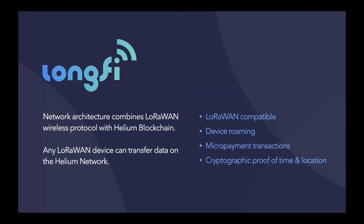So you've got the hardware. Now there's something that we call LongFi, which is a combination of LoRaWAN wireless protocol with the Helium blockchain. So the Helium blockchain is essential to create this decentralized system. Not only do you get the cryptocurrency aspect out of it, but you get other features as well. So because we are completely LoRaWAN compatible, any LoRaWAN device can start transferring data on the network. No firmware updates needed, just onboard with console, and you can see packets flowing. So LongFi is LoRaWAN compatible.